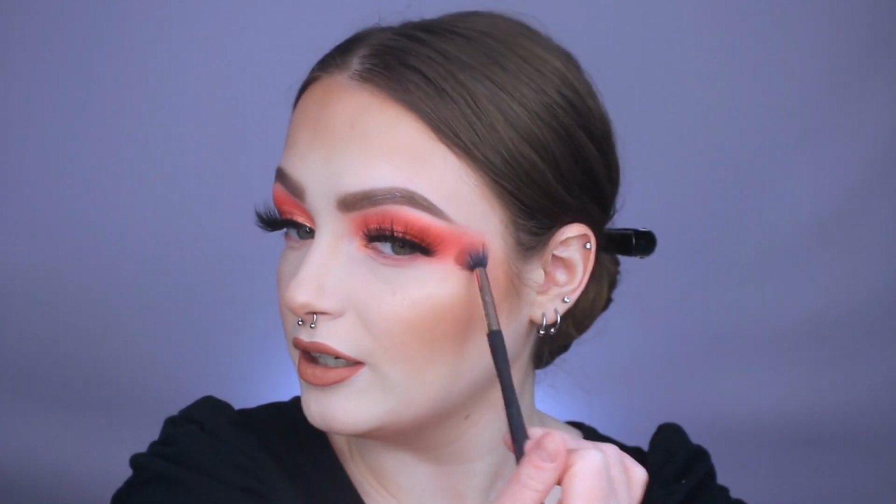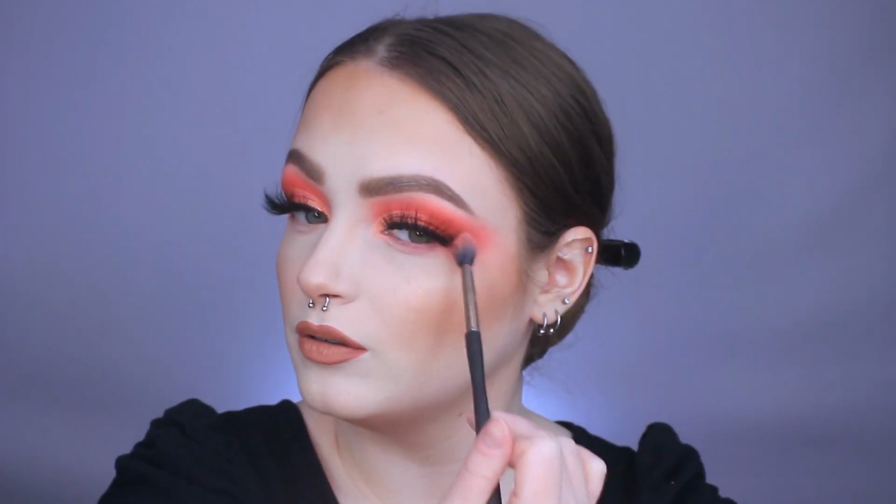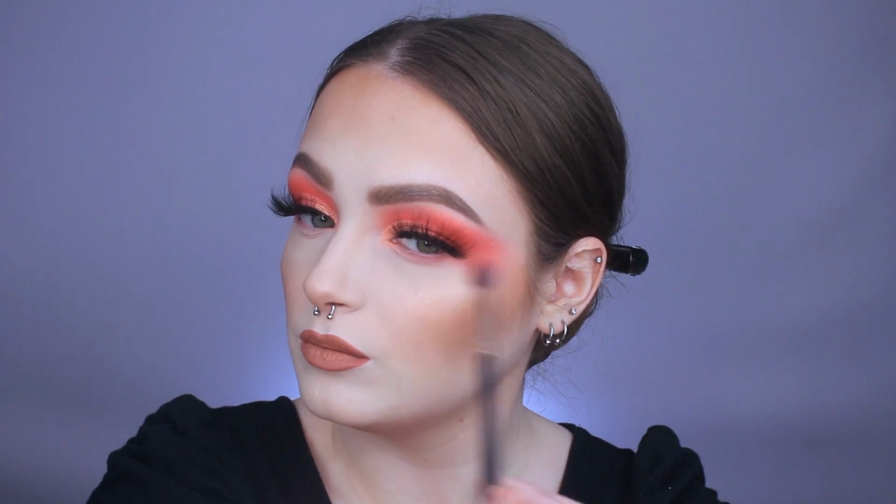You can kind of see, I'm really just taking the shape and going up and out and bringing it down too. When we do the lower lash line too, it'll blend into this area as well. And now let's do the lower lash line just so it really comes together.